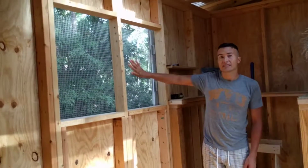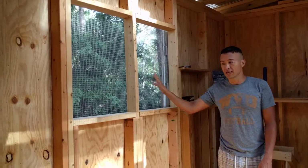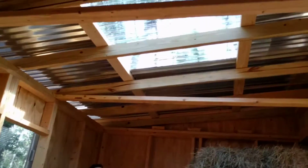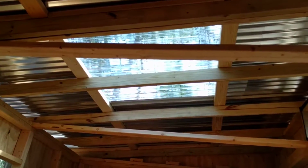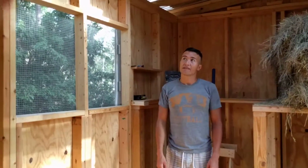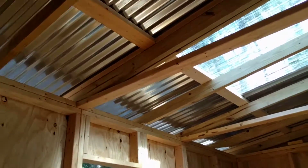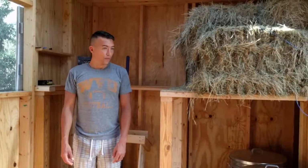Again, we have another window on this side for more cross ventilation with the same kind of shutters that open and close. And then if you look up, we have a skylight for them, so that way they get natural light all through the day. It's a tin roof, so it does reflect a lot of the sunlight, so it keeps it from getting too hot in here. And then we're painting the outside.